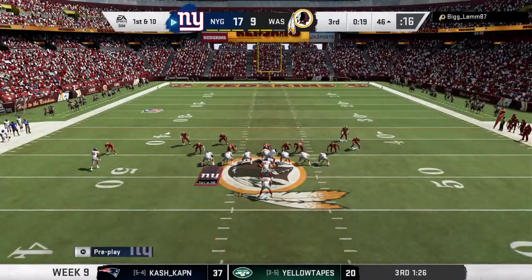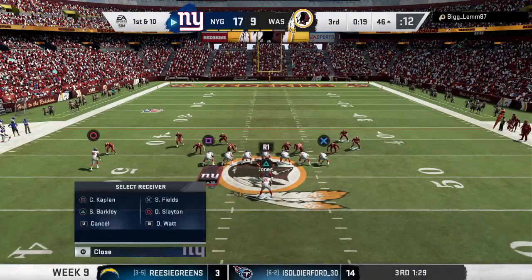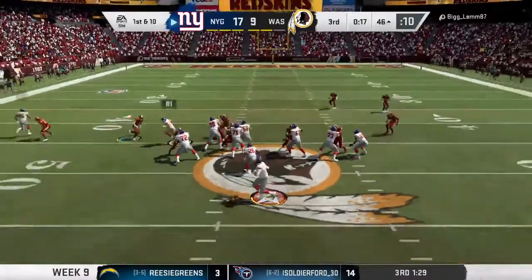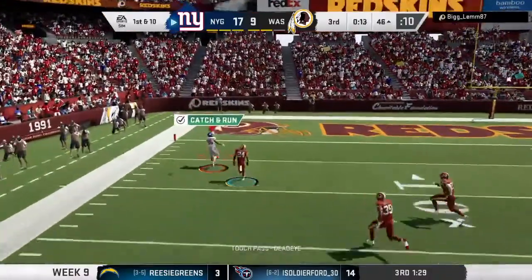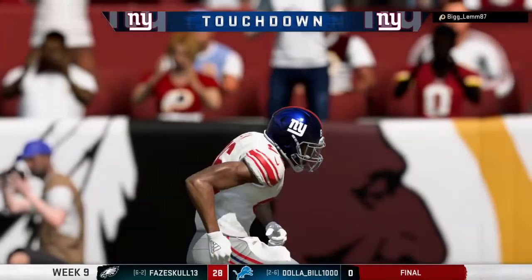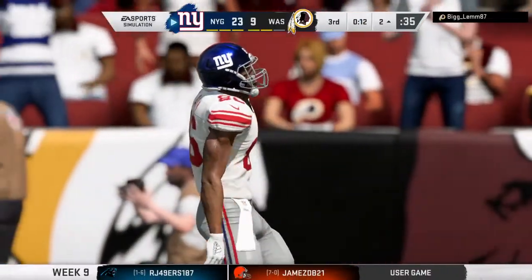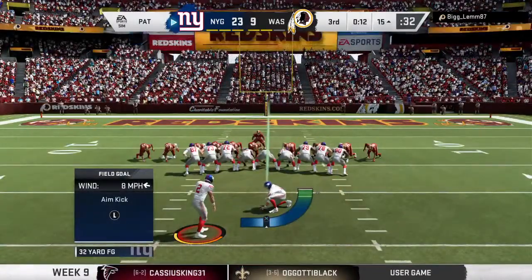Check 4. On 1st and 10, Jones. He sets to fire deep. That's going to be caught. And he will take it on in for a Giant touchdown. Darius Slayton, his 2nd touchdown on the season. And the Giants are able to add on to their lead.